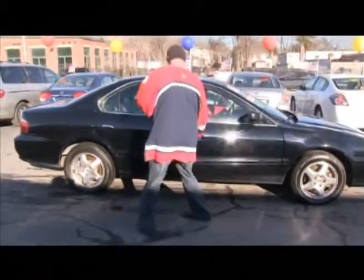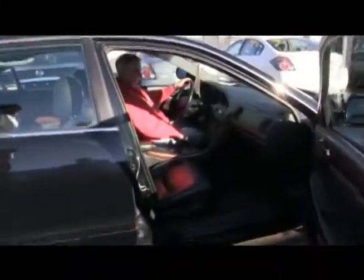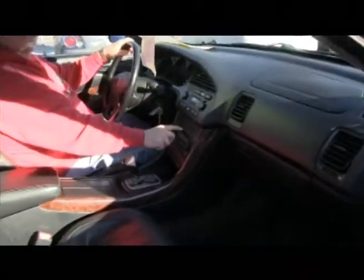But you got to see the inside of this. It's got all the options. Clean as a whistle. Leather, sunroof, heated seats, everything. Nice sporty car. Front wheel drive and pretty good on gas.